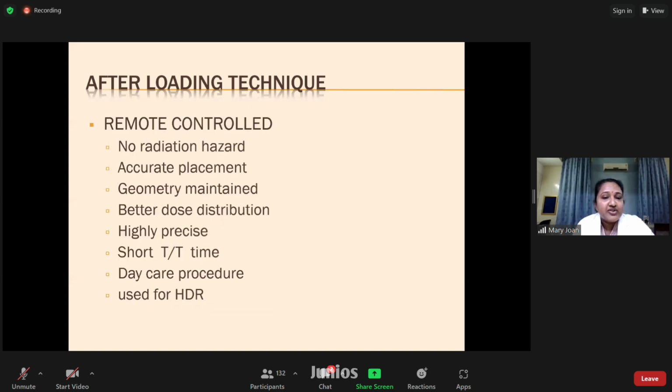And remote controlled afterloading techniques, there is no radiation hazard since the source loading is also done remotely, and accurate placement is possible. The geometry could be maintained, with better dose distribution, highly precise and short treatment time. And these afterloading procedures could be done in daycare and are mostly used in the HDR.